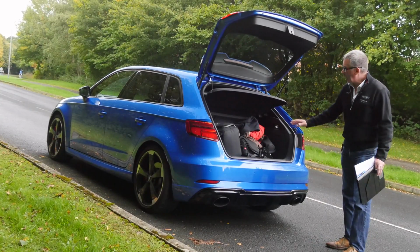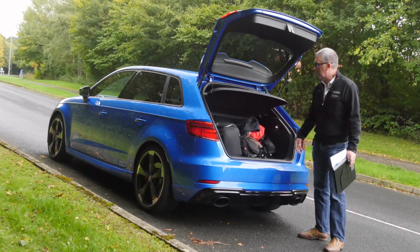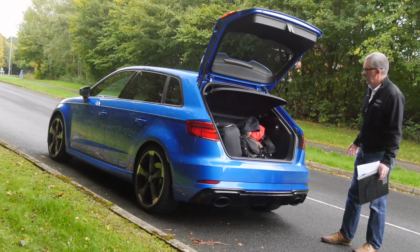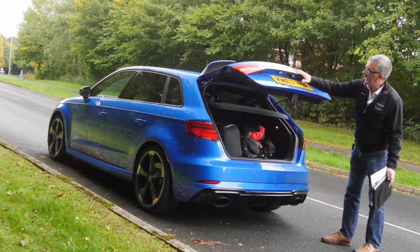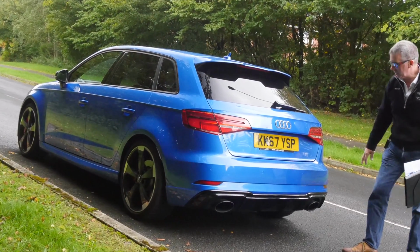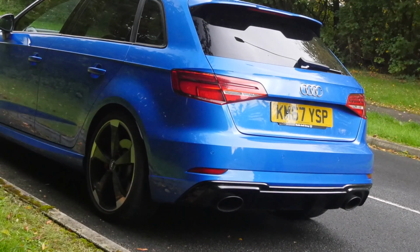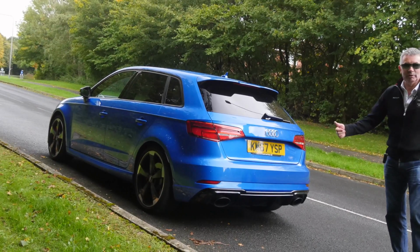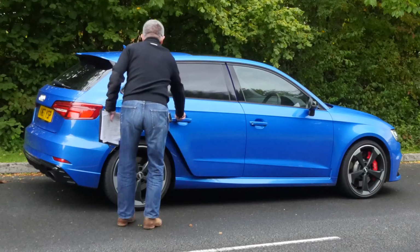Fair amount of room in the back. The seats are 60-40 split. You've got a rear load cover. I've got a few cases in there. There's room for more. No, it's not a massive amount, but it's enough. The back here we've got a reversing camera, rear wash wiper and the privacy glass as well, reversing sensors, and then the rear diffuser and the twin exhaust tips, which sound awesome. I'll do a few revs for you in the soundtrack.